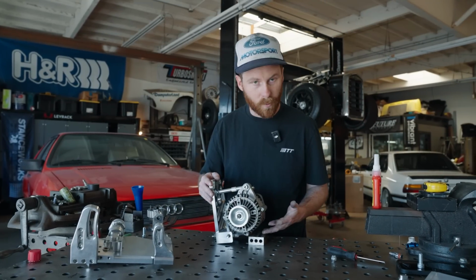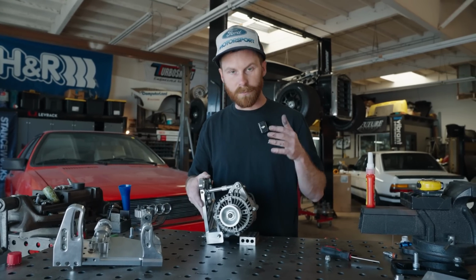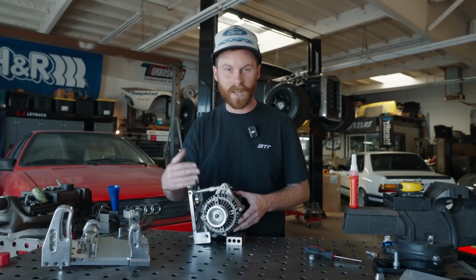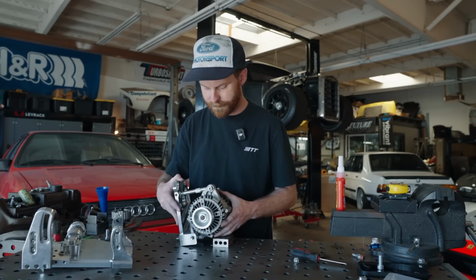Overall, I think this should work. Rob, we're gonna find out if it fits, I'll tell you that. But otherwise, I'm excited. We can bolt this onto our K20 once it arrives. Another cool part, all these parts are K20 and K24 interchangeable, and we can cross this one off the list.